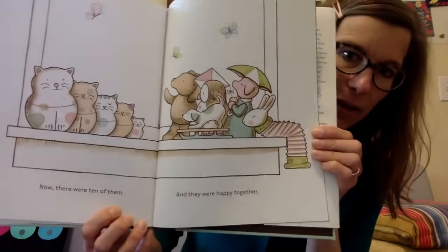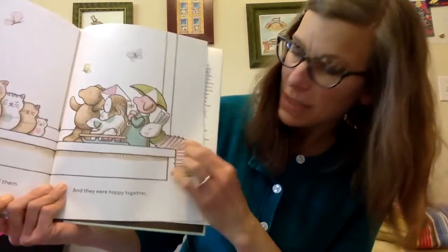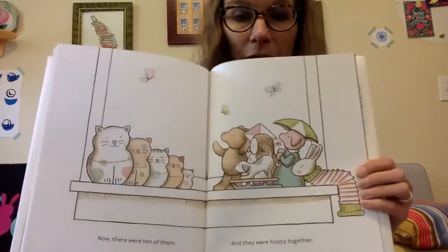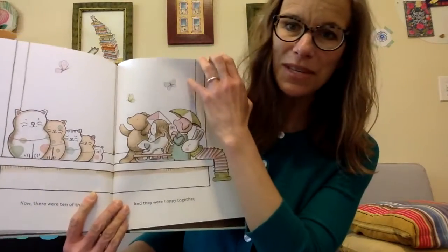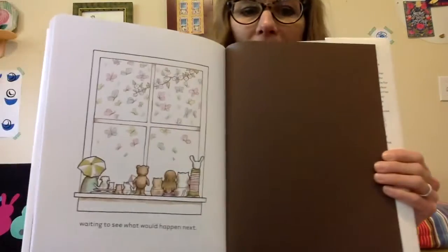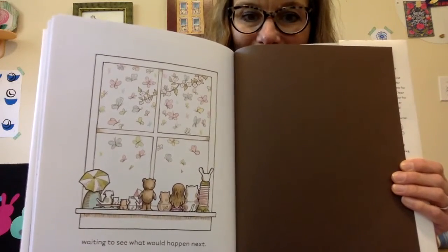Now, there were 10 of them, and they were all happy together. See the rabbit hanging off there? I think these are toys. All these animals are toys lined up on someone's windowsill. And they are waiting to see what would happen next. The end. Okay, that is our last rabbit story.